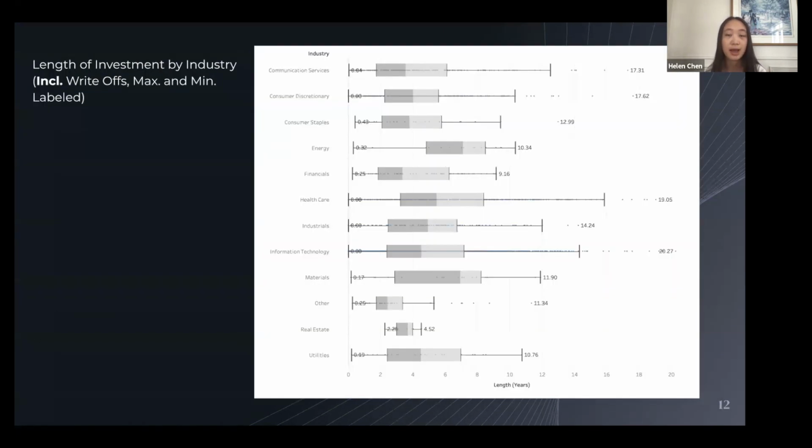We also took a look at it in a box plot to see the range of length of investment. For healthcare, we see that it's almost 16 years for the range. That can show that the company is performing either very well and staying afloat or doing pretty poorly. But for real estate, we see a much smaller spread. So that can give us a more accurate estimation for a company in real estate about how long the investment might be.